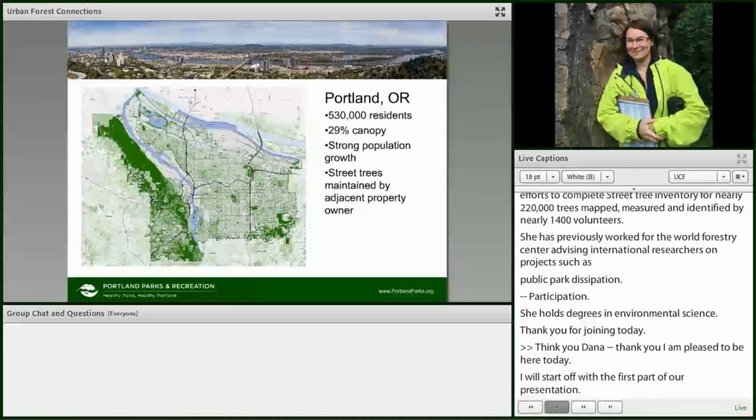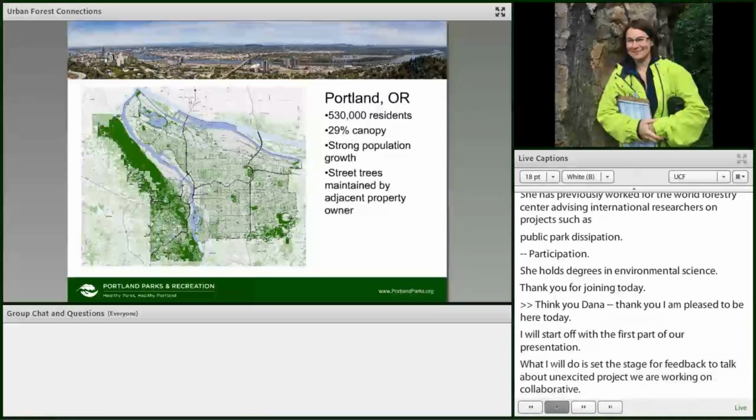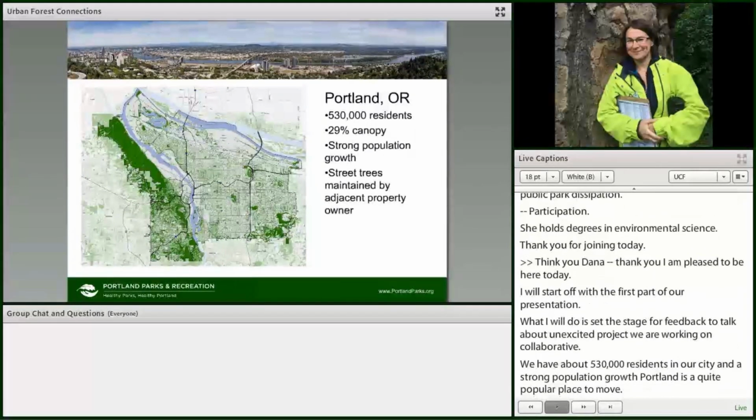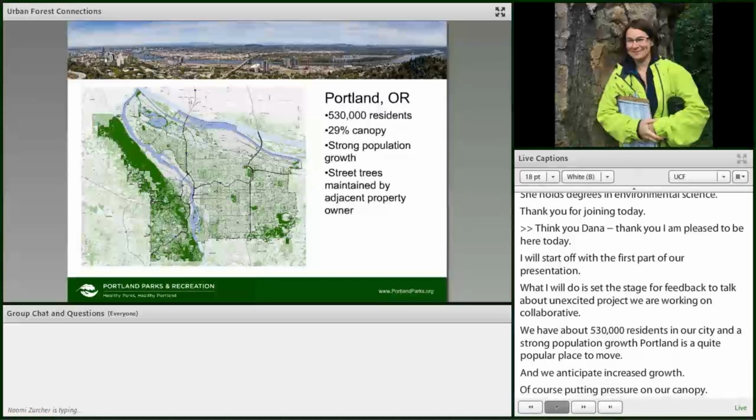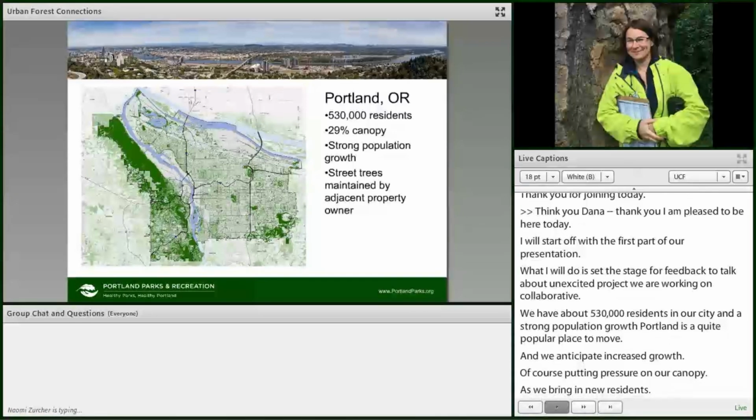So quick introduction to Portland. We have about 530,000 residents in our city and very strong population growth. Portland has been quite a popular place to move, and we anticipate that we are going to see increased growth, which of course puts pressure on our canopy as we bring in new residents. We have about 29% overall canopy cover, and as you can see from the map, it's more skewed towards heavier canopy on the west side of the city.